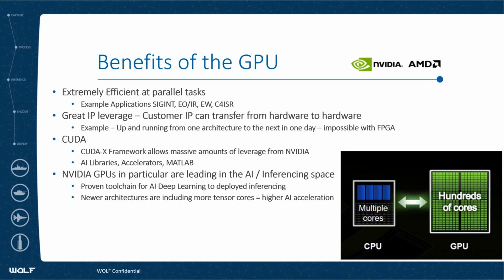So I'd like to start this off by going over benefits of the GPU. As I mentioned earlier, the GPU and the FPGA have their own strengths. And the point of this presentation is really to provide background about both of those technologies. And we'll go forward from there. So starting with the GPU, the big thing to understand is they have many hundreds or even thousands of cores, which make them very good at doing tasks in parallel, running algorithms in parallel. Turns out this is really useful for things like signal intelligence, C4ISR applications, electronic warfare, and NVIDIA in particular has GPU offerings that really dominate in parallel workload tasks, as well as AI inferencing.